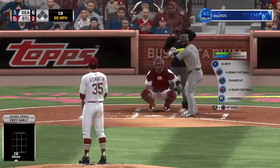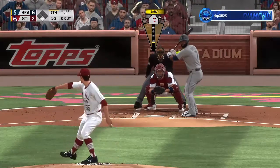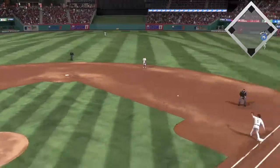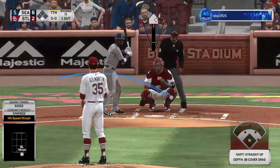And a curveball's by him that time as he falls behind now 1-2. I like what I'm seeing right now. In, and then goes away. If you pound him in early, it opens up the outside half of the plate, and that's what he's doing right now. And the throw to first is in time, so the leadoff man is gone here to start inning number 7.